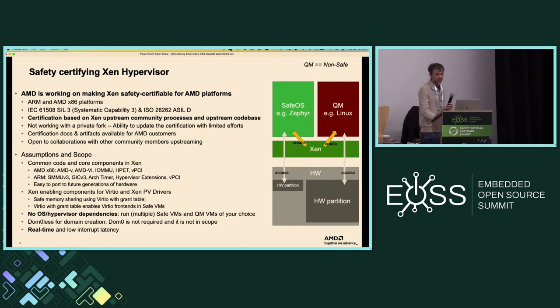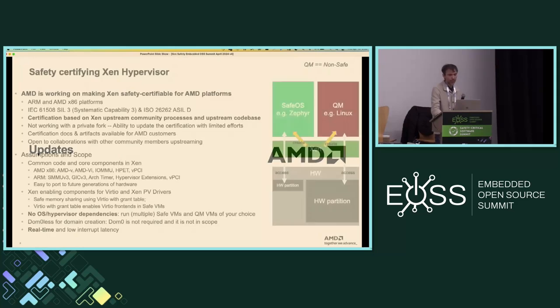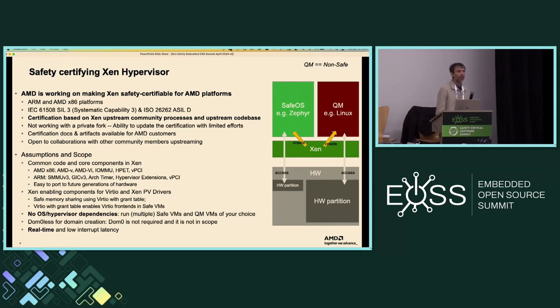Okay, so this is the last slide, I believe. Yes, it is. On the summary. So this is the scope and more information about the project that was initially discussed last year.